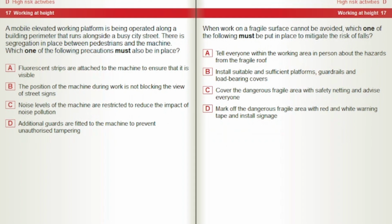A mobile elevated working platform is being operated along a building perimeter that runs alongside a busy city street. There is segregation in place between pedestrians and the machine. Which one of the following precautions must also be in place? Fluorescent strips are attached to the machine to ensure that it is visible. The position of the machine during work is not blocking the view of street signs. Noise levels of the machine are restricted to reduce the impact of noise pollution. Additional guards are fitted to the machine to prevent unauthorised tampering.